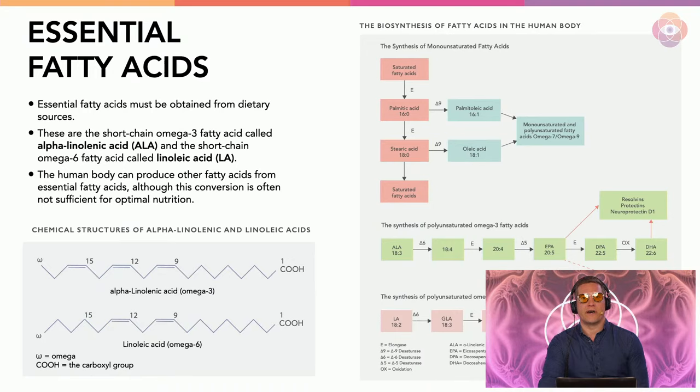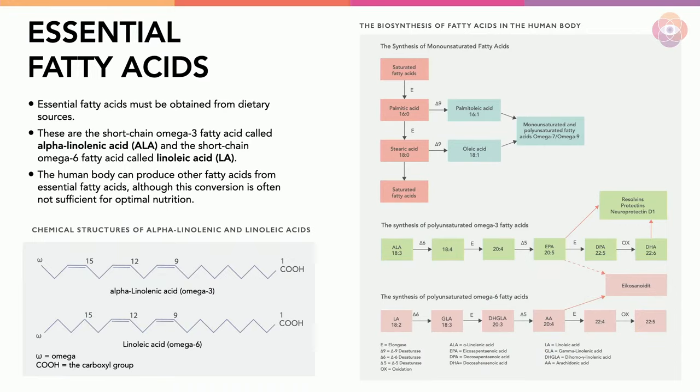And the bad thing is that people get it way too much. And it might cause a lot of problems like chronic inflammation in the system. The human body can produce other fatty acids from these essential fatty acids, as you can see from this image on the right side. But that's not optimal for optimal nutrition.